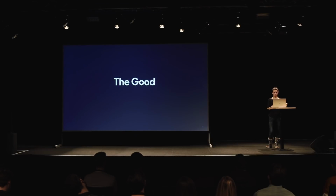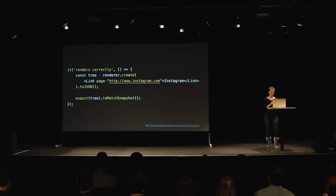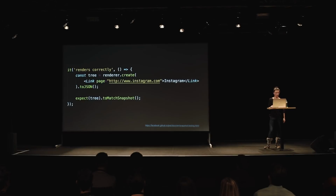OK, so let's go through when snapshot testing is working well. Here's a really simple snapshot test. I'll let you read that. This one is actually taken from the Jest documentation. All it's going to do is render this really simple link component. It links to Instagram. And then it's going to make sure that the rendered version of that doesn't change over time. And if it does, it will alert you to it.